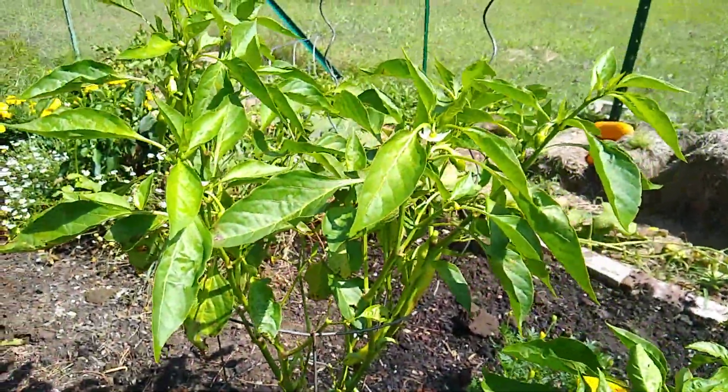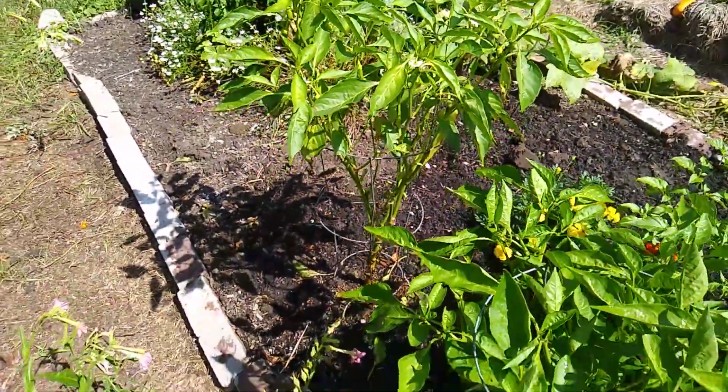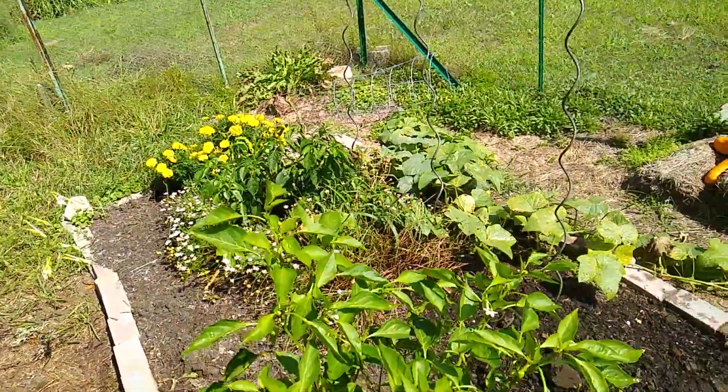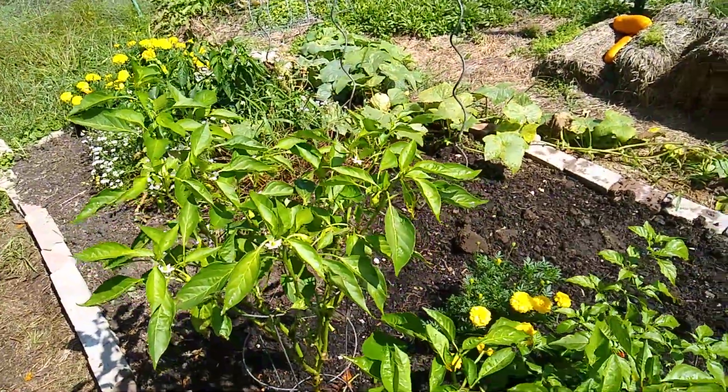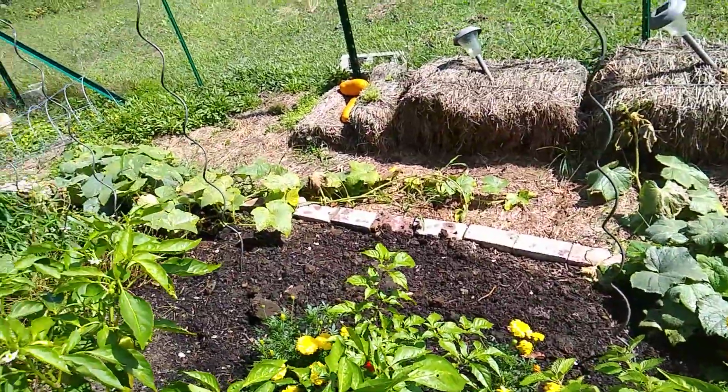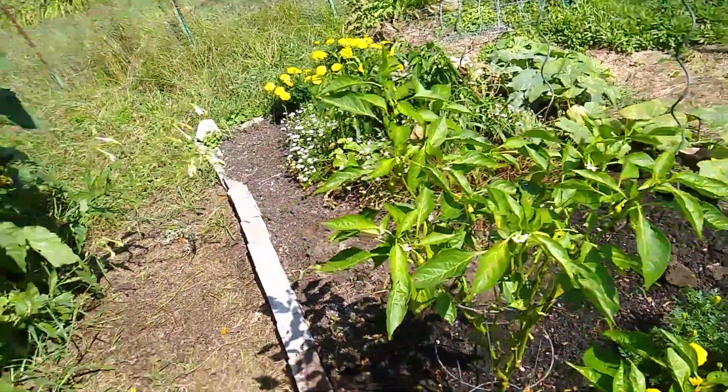A few Anaheims. They don't do as well. This one plant's more spindly. It lost a lot of lower branches and got kind of leggy. There's a poblano over there that's tasty. More marigolds and cucumber. Those cucumbers are going by. I'll pull them out probably tomorrow, but there are a few small cucumbers on there. I just soaked everything, so they should be big enough.